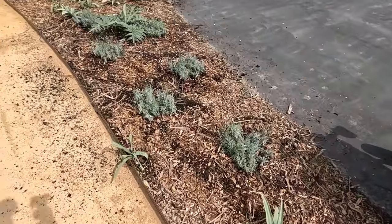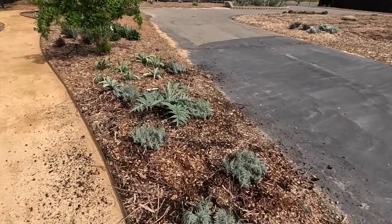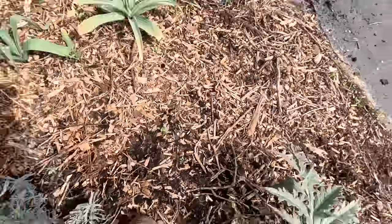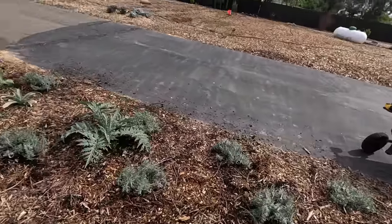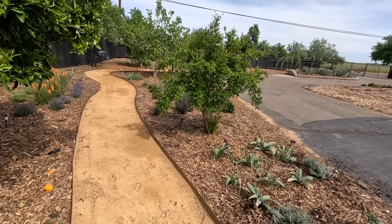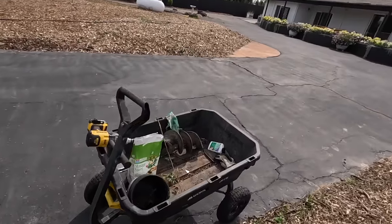Doesn't that look so good? Oh man, I'm so excited about this. I just cannot wait. So this was 7 of the Sweet Romance lavender, and I can just imagine this whole garden is going to be planted up within the next couple weeks. Man, I'm excited. All right, let me grab the cardoon seedlings.